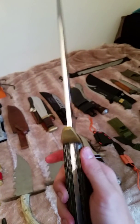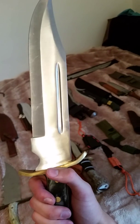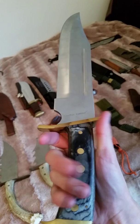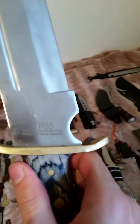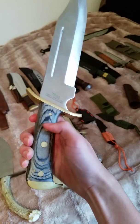It's the best Bowie knife that you can get anywhere in a price range from $0 to $30. I got this thing for $25 on Amazon. Absolutely loved it, and I still do. TR65 surgical stainless steel, handcrafted in Pakistan, and that doesn't mean anything because it's still a monster knife. Timber Rattler, obvious Bowie distinctive look. Really nice handle, pakka wood with the brass things, fillings and whatnot. Has a nice edge, all that. It's good.